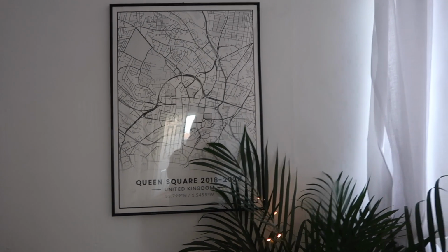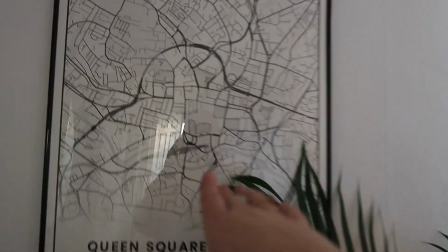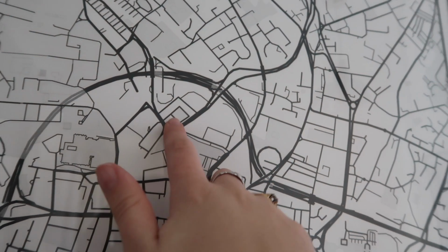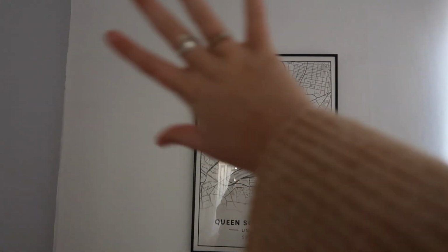I'll have to get him to tell me, is it wonky? There we go. I'll have to get him to tell me where this is from. But this is actually where we lived in Leeds. This is our first house. So we actually lived right here on this square. And I absolutely love it. And the plan with that is to get one everywhere we rent or live. And then we can have a white wall with all of them in black and white on them.